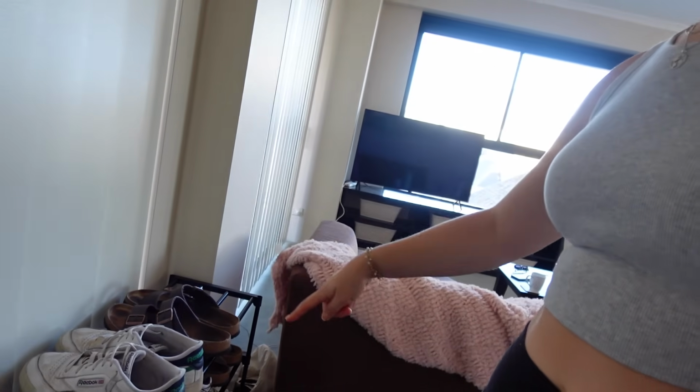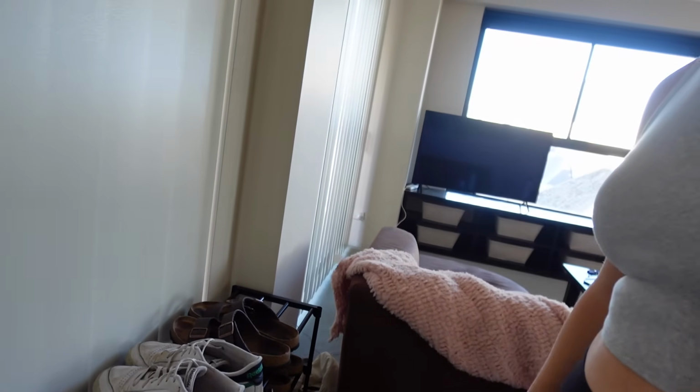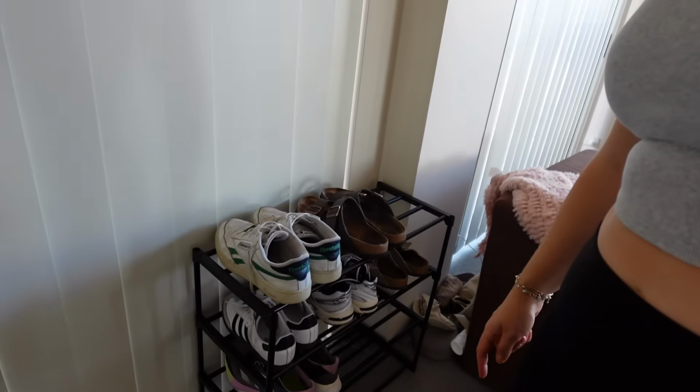The last thing I did was put together the shoe rack, which I've put over here, but since constructing it, I've actually taken off the bits that were coming up like this. I feel like it looks so much better without them. So yeah, those were my little home improvements for the morning.